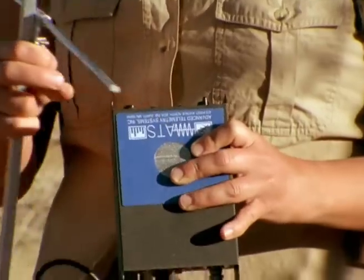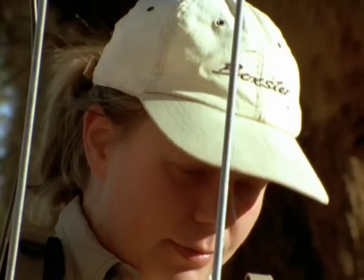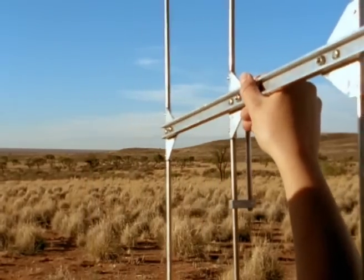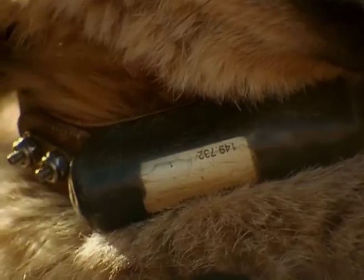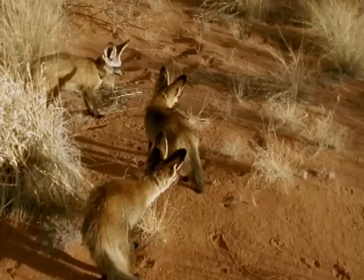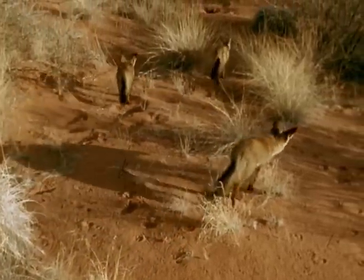Somewhere out there is Fanta, constantly transmitting signals, thanks to durable batteries. And Margit is able to locate her with an antenna and a receiver. The bearings illustrate the dimensions of the hunting grounds, the preferred areas, and the animal's daily routine. One result: the family keeps moving further and further away from their den.